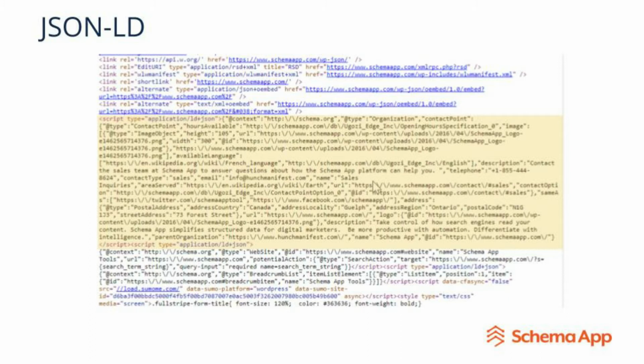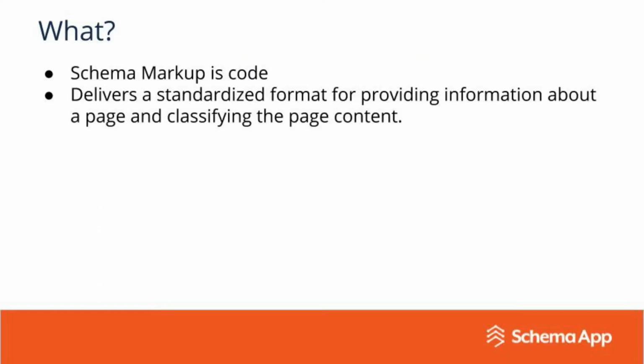Now you can understand why Google prefers JSON-LD, because it's much easier for a machine and much more efficient if all the code's in one place. It also makes it much easier to maintain if it's in one big chunk. So all you have to know is JSON-LD, the schema markup's in one big chunk. That's what schema markup is, and really it delivers a standard format for providing information about what a page is about and how to classify the content.